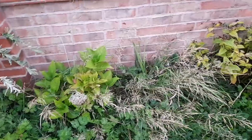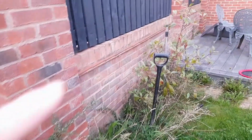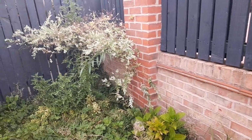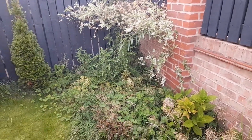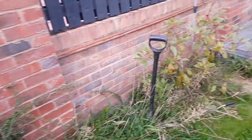There is a border in here, and this hydrangea and that red robin were all squished into that corner there. So I dug them out about 18 months ago. This border was fine. So you dug them out like over a year ago? Yeah.